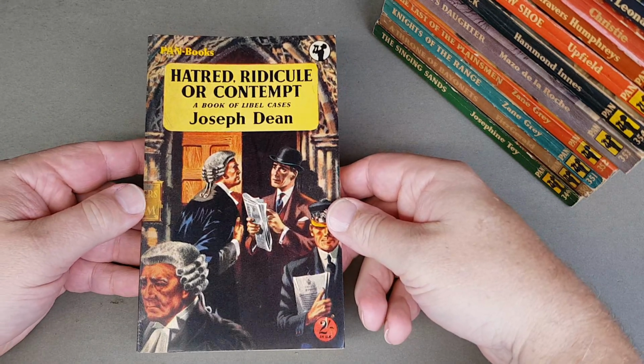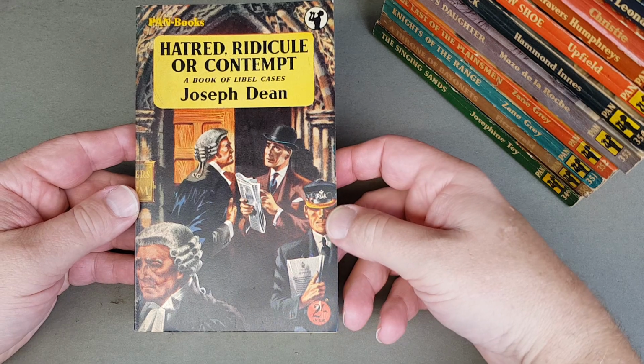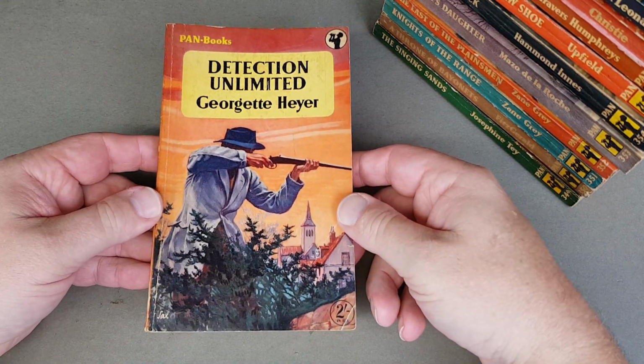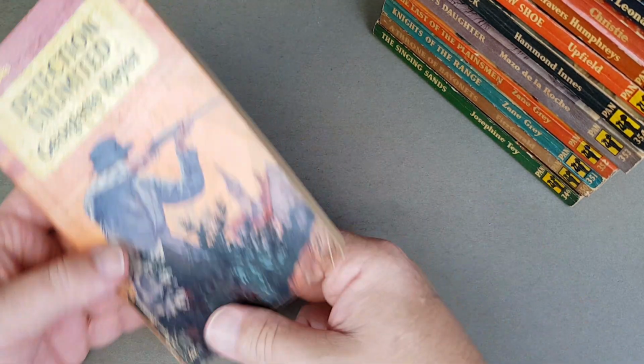362. Hatred, Ridicule, or Contempt. A Book of Libel Cases. Joseph Dean. Another crime-ish title. Like a true crime title. 363. Detection Unlimited. Georgette Hare. Nice one there.